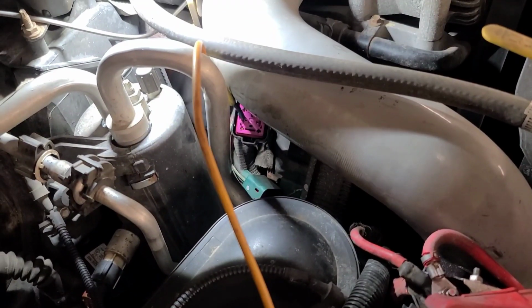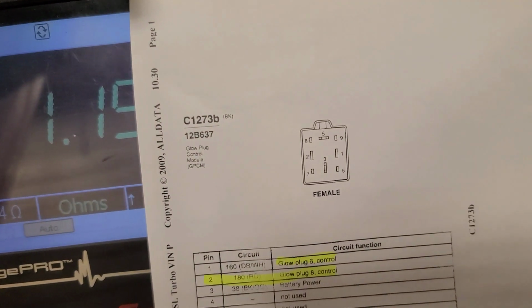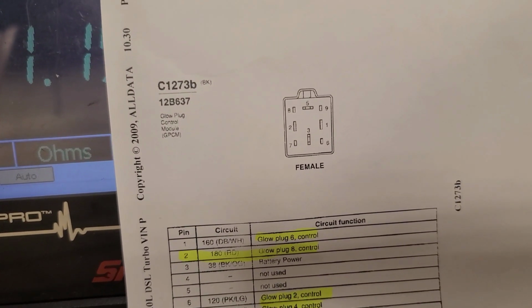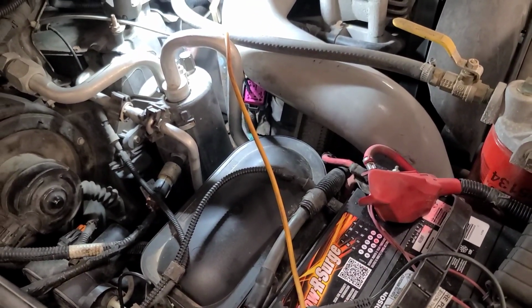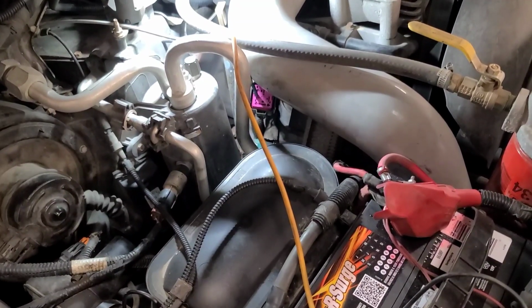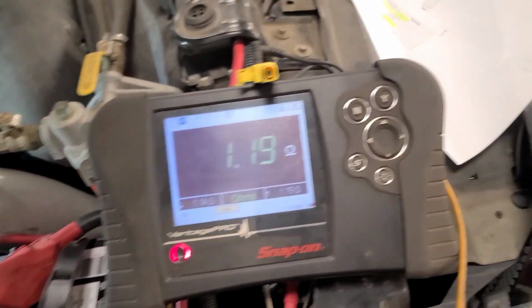So I got it on pin number 1 now, and it reads 1.19 ohms, and pin 1 is glow plug number 6. Pin 2 is glow plug number 8. So if my theory is correct and it's a glow plug controller, it's still going to set the glow plug number 8 fault code. If it's a wiring problem or a problem with the glow plug, it should set glow plug number 6 code. Even though there's over double the resistance here, I still think that that's an okay measurement personally.